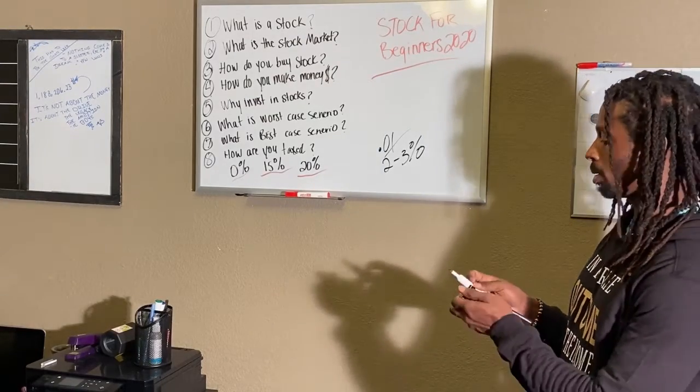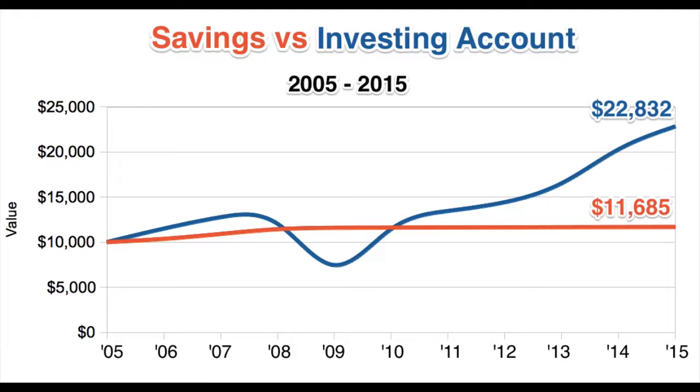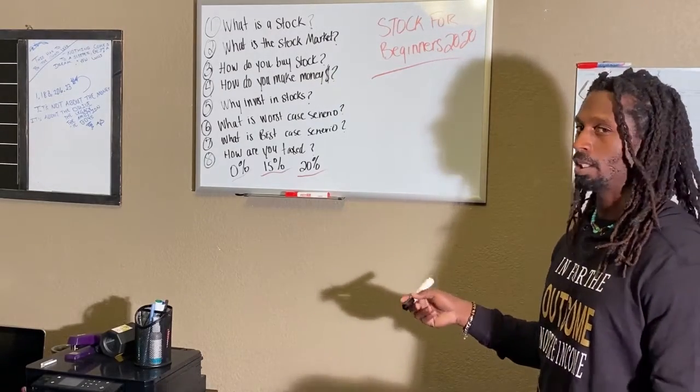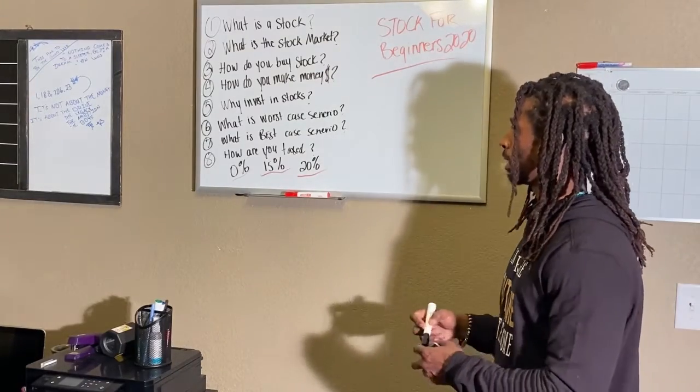So wealthy people put their money in the stock market because you can get 10, 20, 5, 6% return and outbeat inflation, if that makes sense. Otherwise, with your money just in a savings account, you're losing money hand over foot year after year.